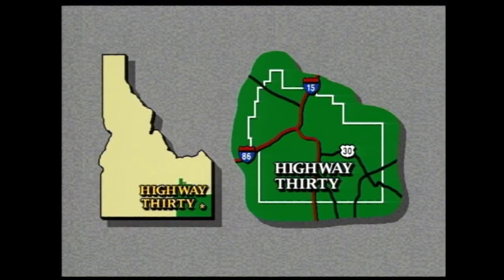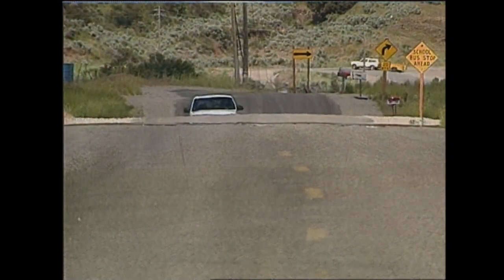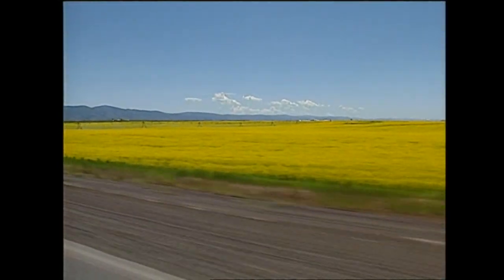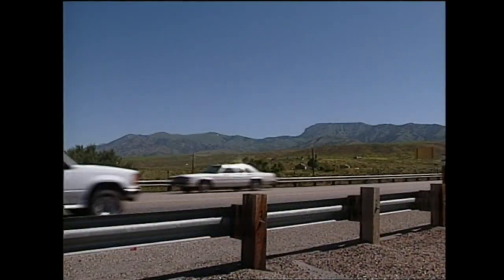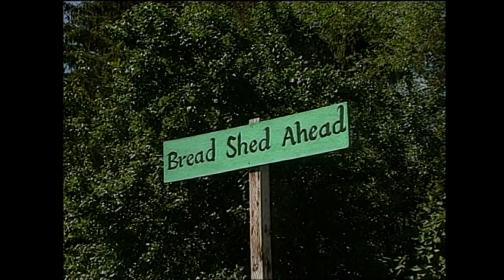Highway 30 winds through natural wonders like the world's only man-made geyser, natural hot springs, and the original path of the Oregon Trail. But you can still get your kicks on Highway 30. It's about 80 miles from here to the border, and along the way you'll find dozens of places where you'll know you want to stop and others that may surprise you.